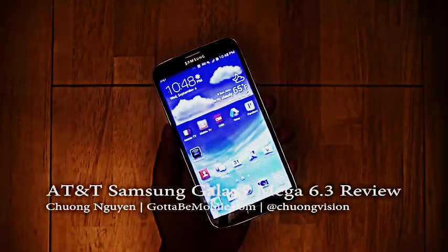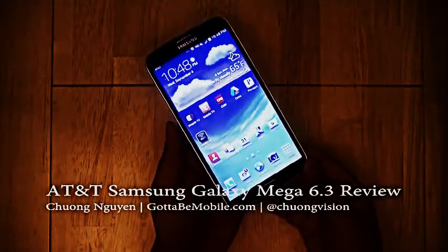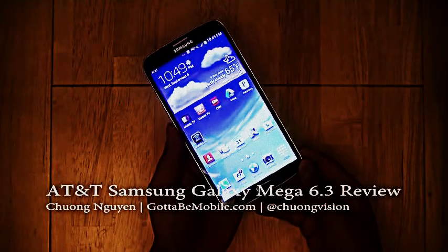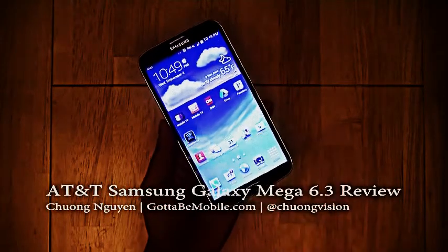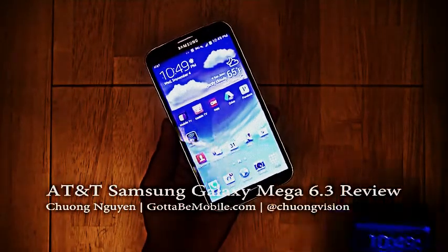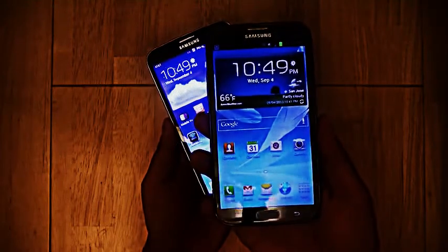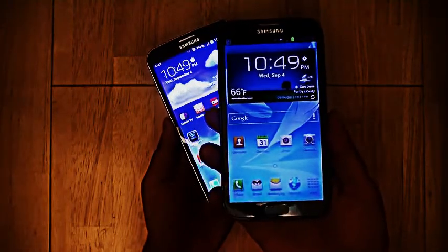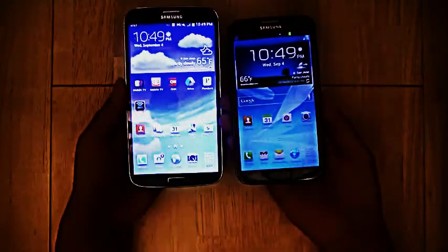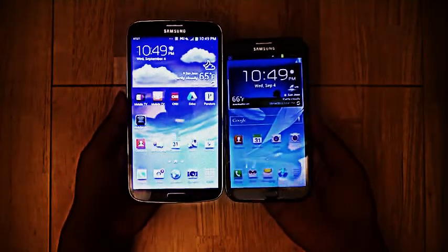With a large 6.3-inch diagonal footprint and a 720p HD resolution, the Samsung Galaxy Mega feels a lot more like a tablet than a smartphone. In fact, it apes its closest rival in the Samsung Galaxy lineup, the Samsung Galaxy Note. Here I have the AT&T Samsung Galaxy Note 2, which has a 5.5-inch display, and the recently announced Galaxy Note 3 has an even slightly larger 5.7-inch display.